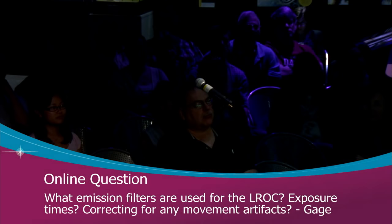which I'll talk about here in a minute, there are multiple cameras. The wide angle camera does have filters. Those filters are in fact designed to look at the visible spectrum. They kind of sample it so we can get information about the color properties of the lunar materials. The exposure time really varies depending on what the solar illumination conditions are at the time. I hope that answered the question.